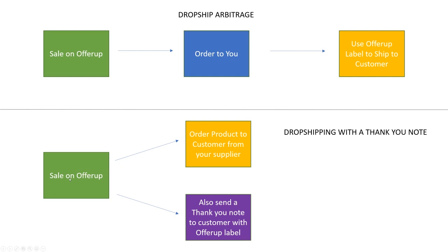But you can do it the other way, which is when you make a sale on OfferUp, you then order that product to the customer from your supplier, just like you would with any other dropshipping site, right? You order the product directly from your supplier to your customer. But because you need to use the OfferUp label, OfferUp needs to see and track their label going to the customer from you, right? So when you make the sale on OfferUp, you do the normal drop shipping. You order the product from your supplier to your customer, but then you also print out the OfferUp label and ship it to the customer as well with a thank you note in it, okay?